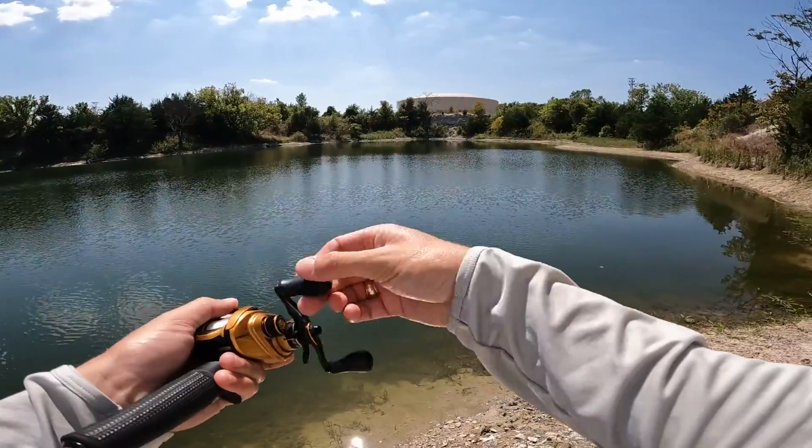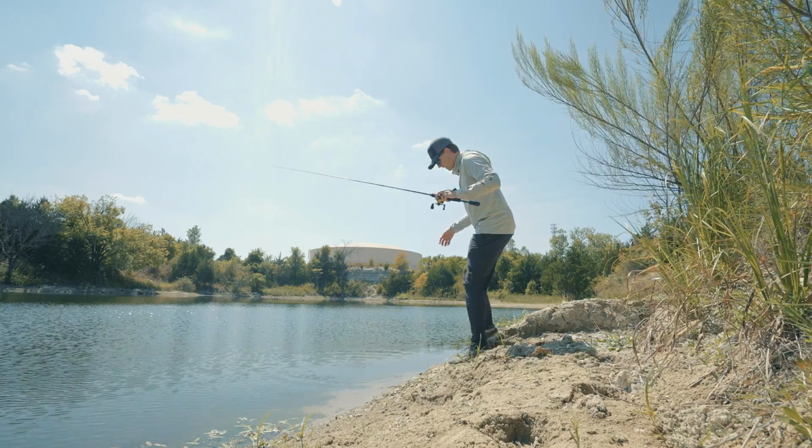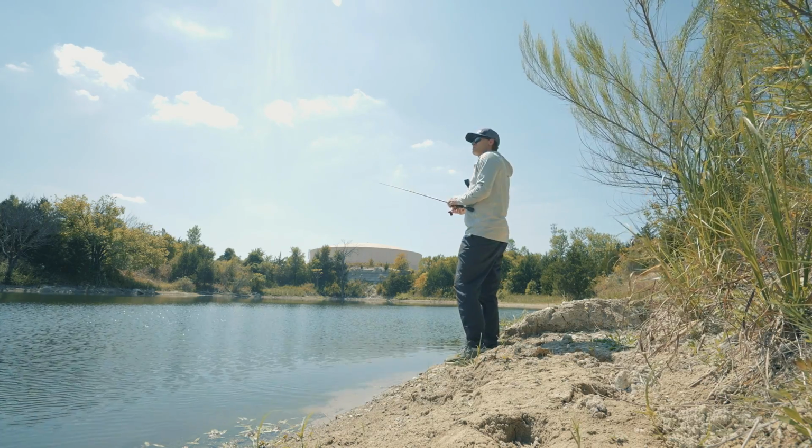How do I get down here? There we go. Come on. Throw me a bone or something. I need a bite. I'm hot. I kid you all not, I was not expecting to be this hot out here.